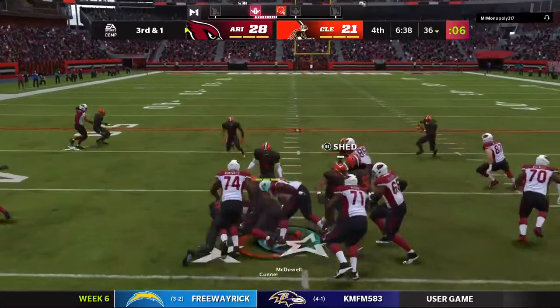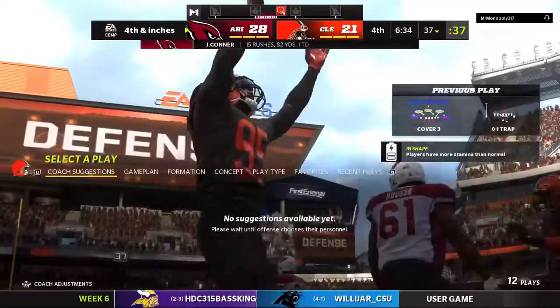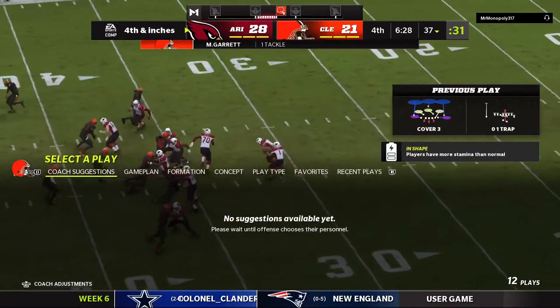On third down, it's Connor. And boy, he is very close to a first down, but from where they're spotting that football, he's going to be a foot or so short. Just a one-yard pickup there, and it'll be fourth down.